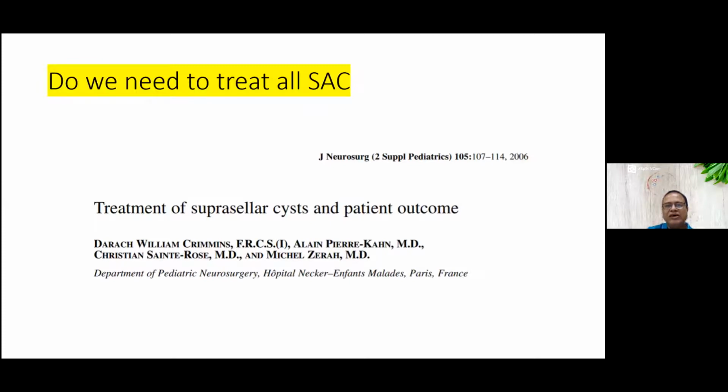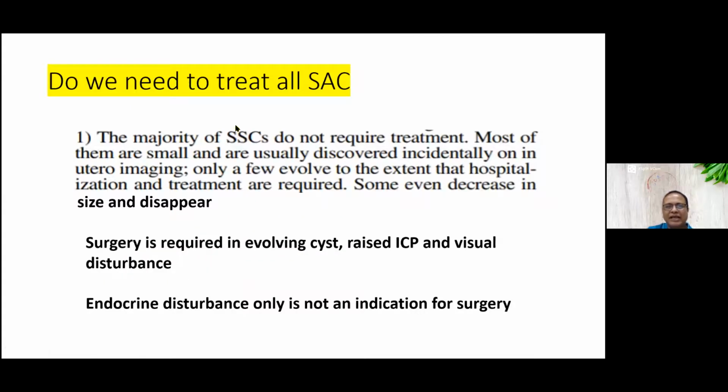Now, do we need to treat all suprasellar arachnoid cysts which come to the OPD? How do we decide which one needs treatment? As Dr. Llewellyn was saying, the majority of them are detected in the antenatal period, and the majority of them decrease in size or disappear. But surgery is required whenever there is an increase in size of the cyst, or when they present with raised ICP or visual disturbance. If the patient comes with only endocrine disturbance, that's not an indication for surgery, because even if you operate, patients with endocrine disturbance from a suprasellar arachnoid cyst have not shown any better outcome post-operatively. So surgery is done only if there is raised ICP, visual disturbance, or if you document that the size of the cyst increases over a period of time.